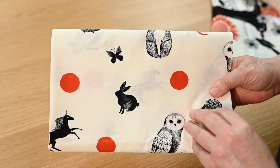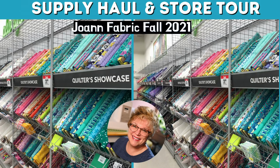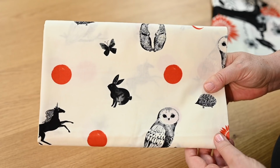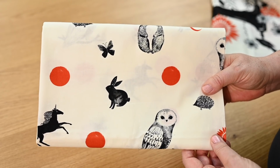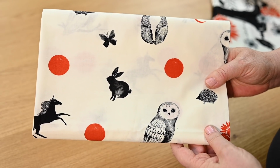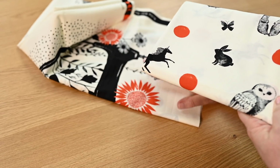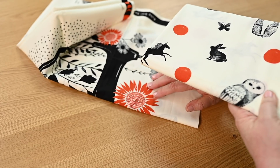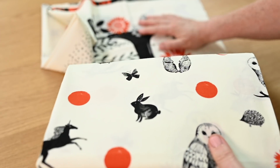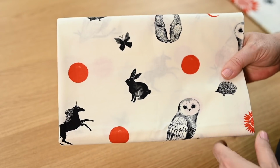But I did show you this fabric, and I did a video recently where I went to Joann and was looking for fabric to coordinate with this, because I loved it so much. I thought, let me see what else I can get that's also in this collection, and it's all sold out. Everything is gone. I did find the panel on Fat Quarter Shop. They still had a couple of these left, so I ordered that, and they're gone now. It's crazy. I guess you might be able to find some stuff on Etsy, but I haven't fully investigated that.